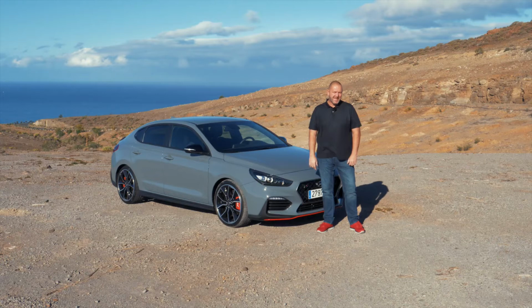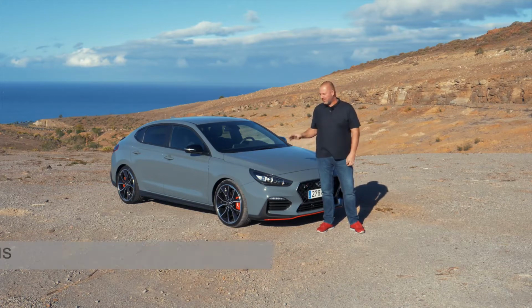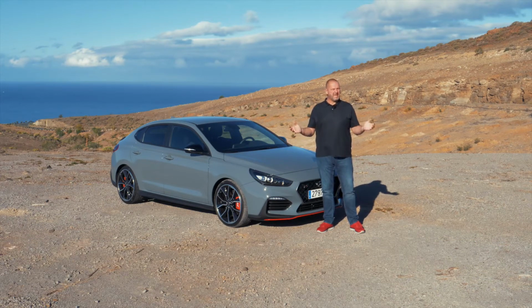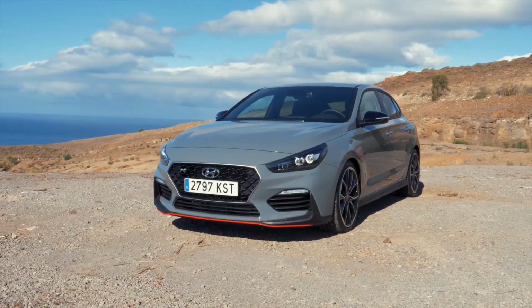Welcome to Spain. Today we're going to drive the brand new Hyundai i30 Fastback N, in our case the performance version. So this is the most powerful Hyundai i30 Fastback. What it delivers, where it's weak, and most important, how it drives. Let's find out now.